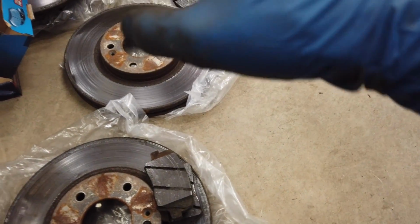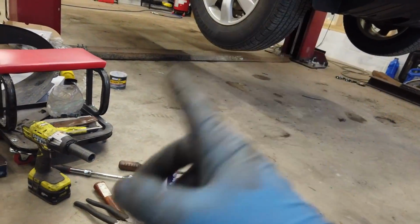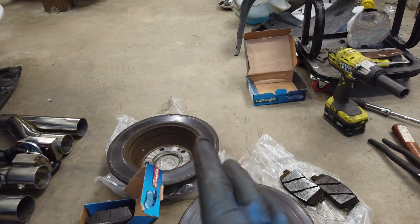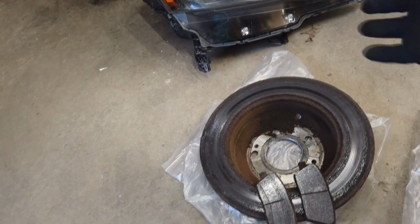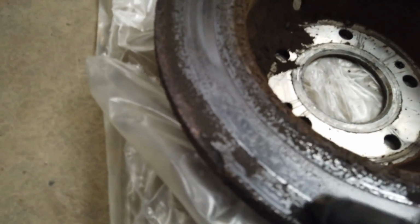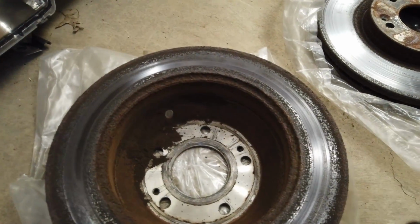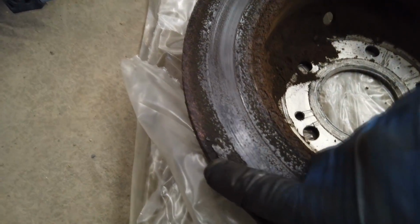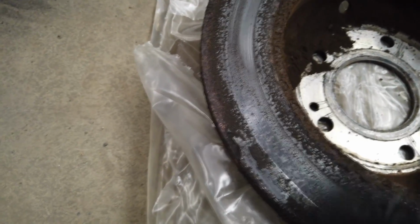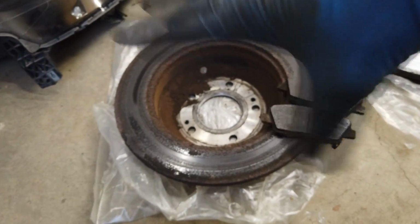So we had a thump in the back end, and it felt like it was on the driver's side. So took that one off. It's fairly rusty, but right here is what was causing our thump. You see how it's shiny on the outside out here, as opposed to everywhere else where it's not. So this one chunk right here, and then there's a chunk missing out of it right here, that was making our brakes pulse and thump. Especially after they got hot, they were really thumping.